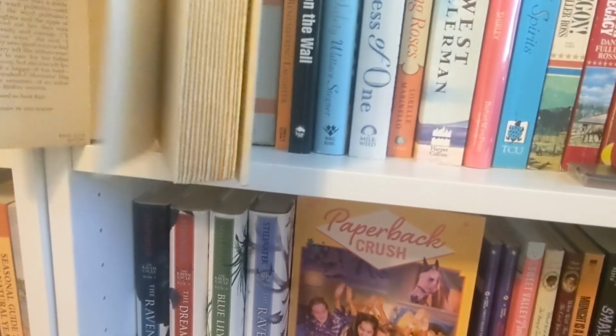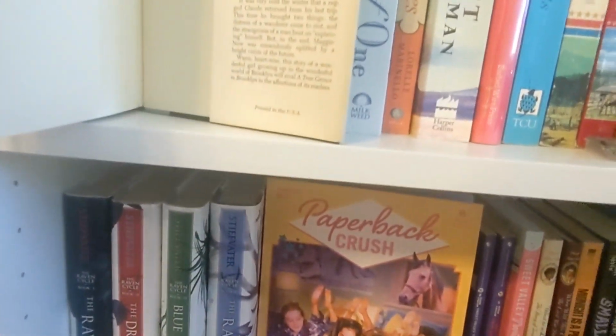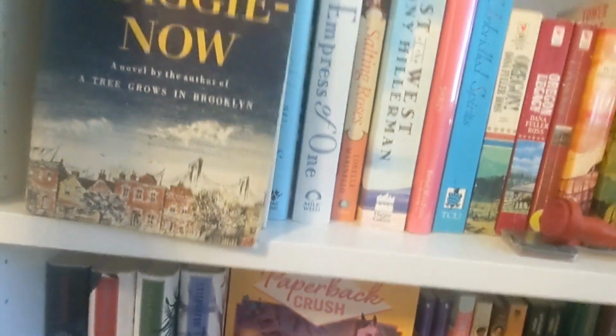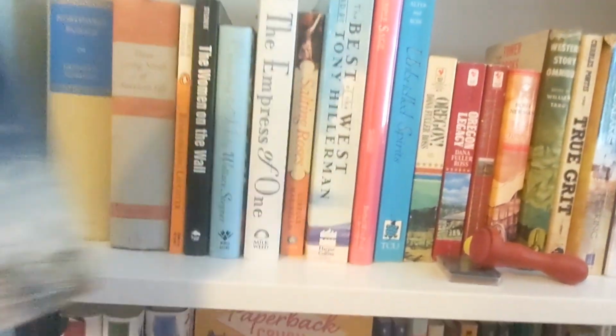I'm trying to do this one-handed. This is tricky. Maybe it shows it here on the back. No, I don't think so. But it wasn't this one. So this would be a reread for me. So I don't know if I would, but I'll set this aside just in case.